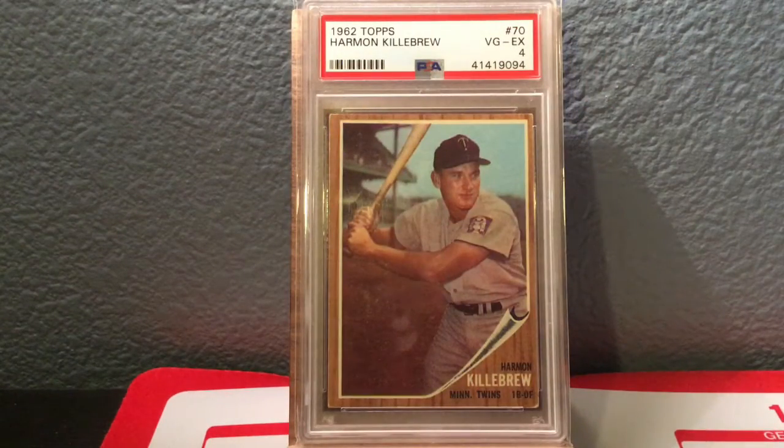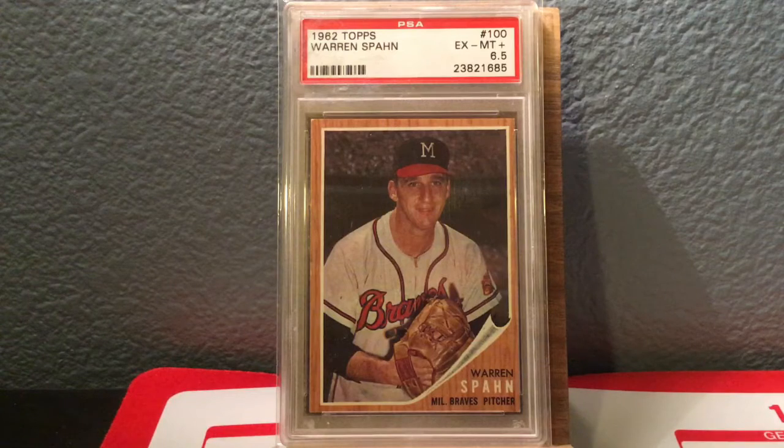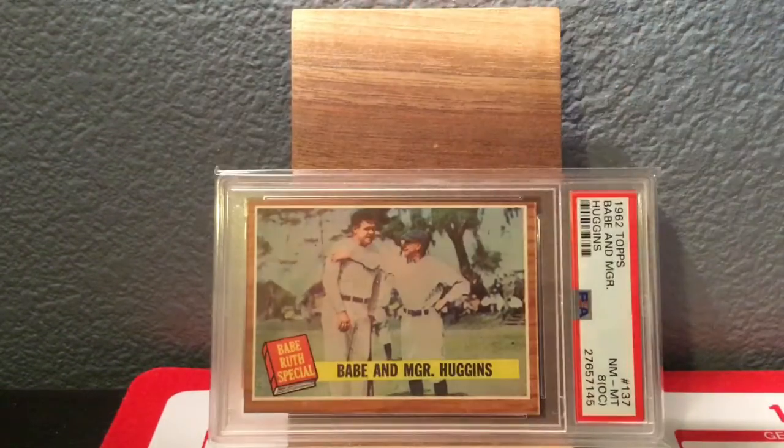Back to some regular base cards for '62. There's the Killebrew, only in a 4. I think I picked that up from somebody, or got given that from somebody. I can't remember. There is the Warren Spahn, 6.5. Beautiful color. Great pictures. '62 also featured a little subset for Babe Ruth going through his career called the Babe Ruth Specials. There's, I don't know, 8 or 10 cards, I guess, in that set. I've got a lot of them, and I'll show those here.